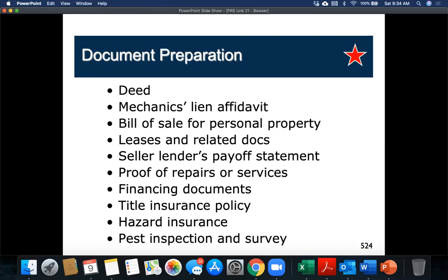So remember, acceleration and alienation both start with A's and they both deal with the loans. Acceleration, you default, they're going to accelerate your payments and make it all due now. Alienation, when you are alienating from your property, you must pay off the loan that goes with it. Okay.